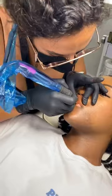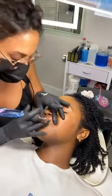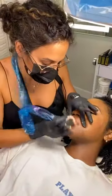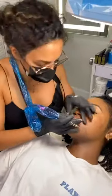Glamour by Kate asked, did you numb her lips? No, not at all. I don't use pre-numbing. I don't numb. It hurts them more, and it makes the procedure much more challenging.